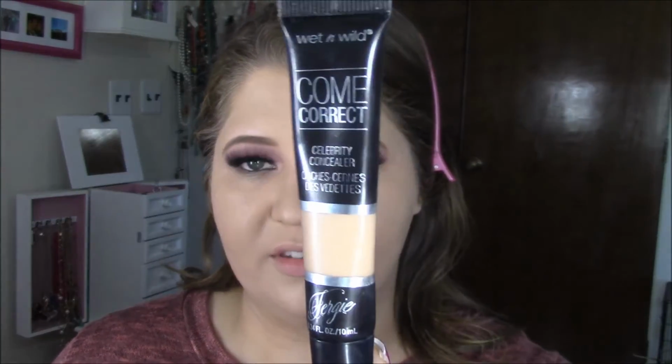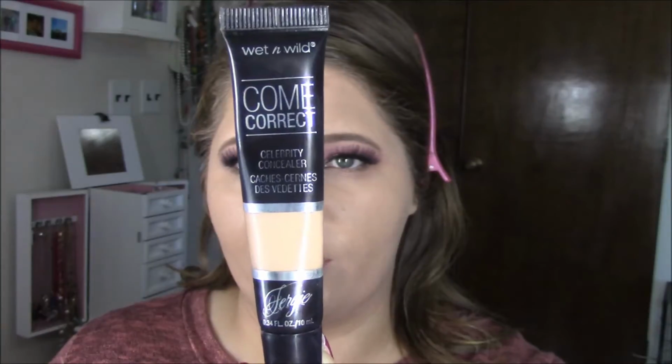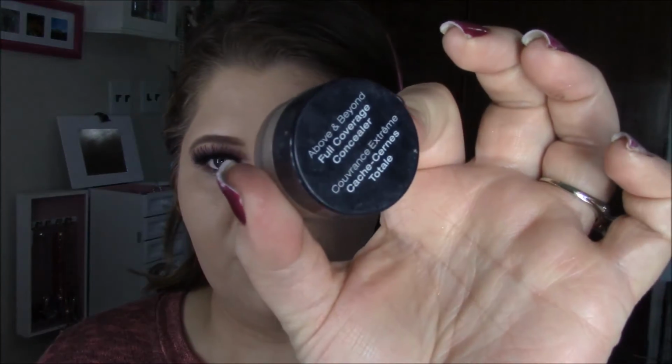Okay, and then instead of just piling and piling on more and more foundation, if you do have a blemish and it still isn't covered, now is when you'd go in with a blemish covering concealer. One that I talked about recently that I'm really enjoying for this is the Come Correct Celebrity Concealer by Wet n Wild, and this literally came from Dollar Tree, which is fantastic. Another one that I really enjoy though is the Above and Beyond Full Coverage Concealer.